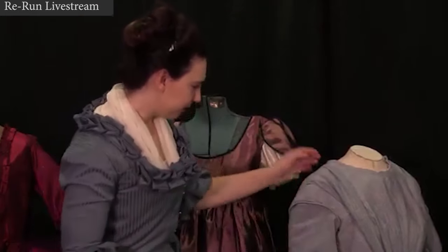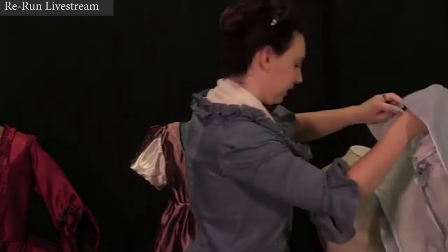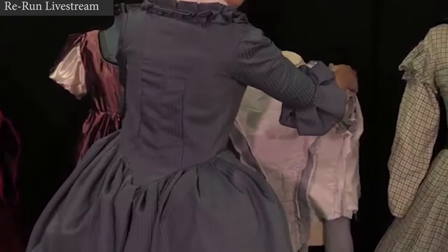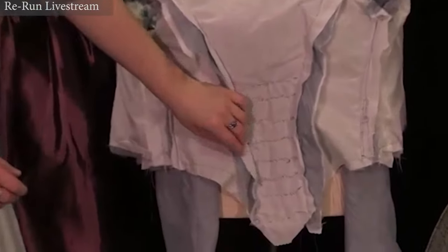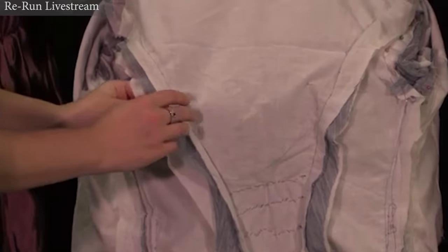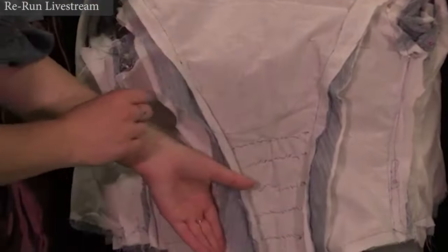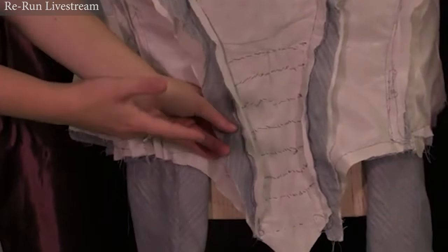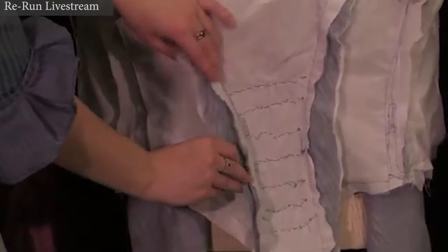So yes, here we are. I'm going to show you the inside of this bodice. This is some fun Victorian bodice construction here. They did this thing called flat lining, where you baste the bodice fashion fabric and lining fabric to each other to create a stronger bond, and then you sew it to the other panels.